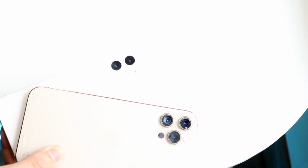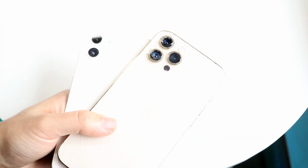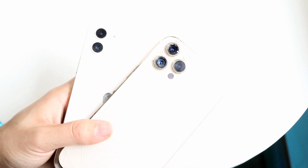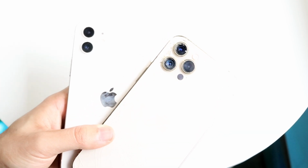Now in the camera department, like I mentioned, you're getting a triple camera setup on the iPhone 12 Pro Max and a dual camera setup on the iPhone 12. I don't know why it's so bright here, but with something like the iPhone 12 Pro Max, the thing to keep in mind is that you are getting an extra telephoto lens. You're getting 4K 60 on the back of both of these and on the fronts of both of these phones, which is really good. That's something I always do like.